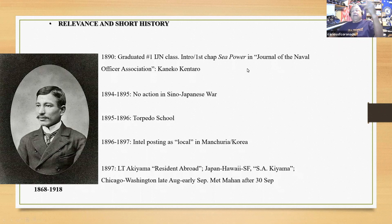But we have to look at him a little bit earlier to see his little known history. And these are just some little points here. He was number one in his class. He spoke English years before he went to the Naval Academy in Japan. And number one in most academy classes, in most navies, indicates that you have a bright future.